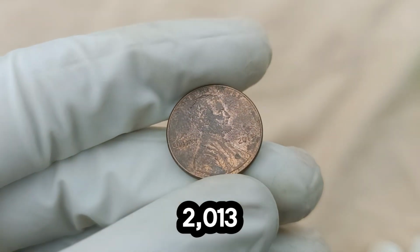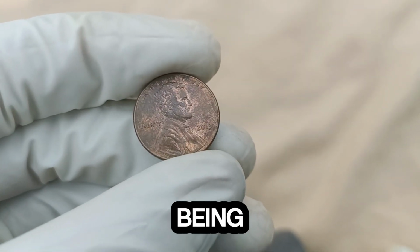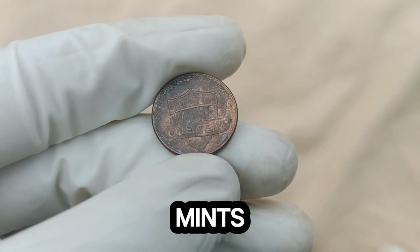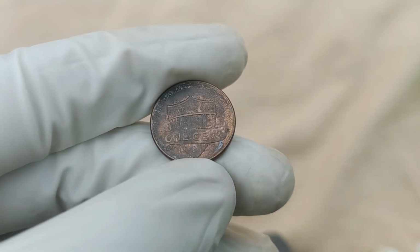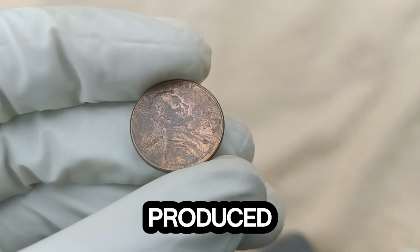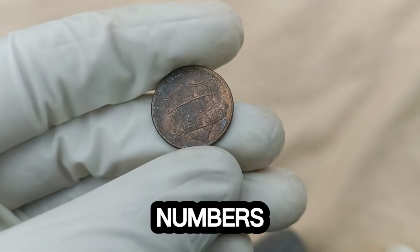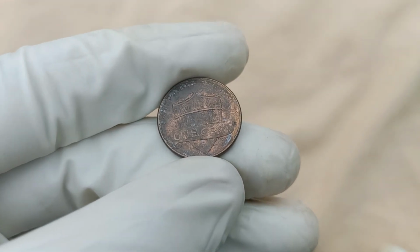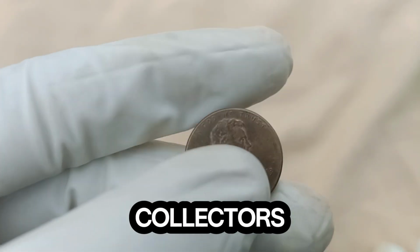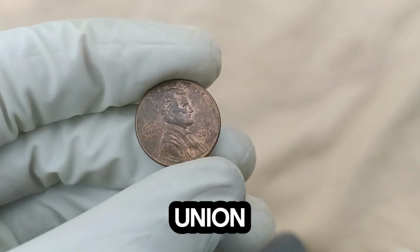In 2013, the U.S. Mint produced a staggering over 7 billion 1-cent coins, with the 2013 penny being one of the most common coins in circulation at the time. Most of these pennies were produced at 2 mints, the Philadelphia Mint and the Denver Mint. While the production at the Philadelphia Mint resulted in pennies marked with a P, the Denver Mint produced coins marked with a D. Both versions are common and easy to find today, but the mintage numbers vary slightly between the two facilities. Despite the high production numbers, the 2013 penny is still a significant coin for collectors because it marks a key moment in U.S. coinage history, the transition from the Lincoln Memorial to the Union Shield.